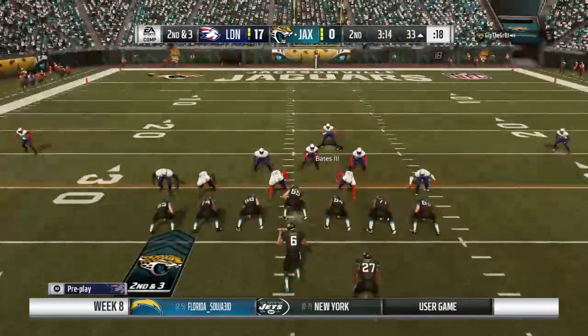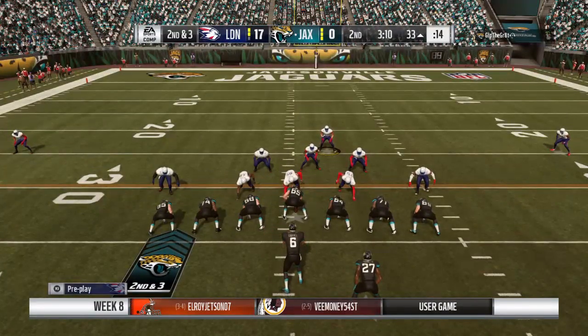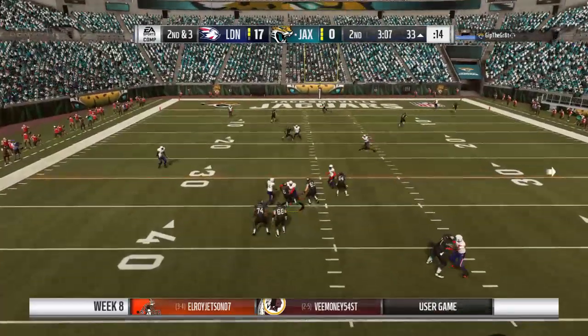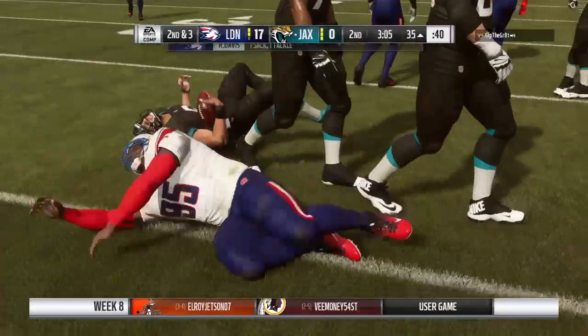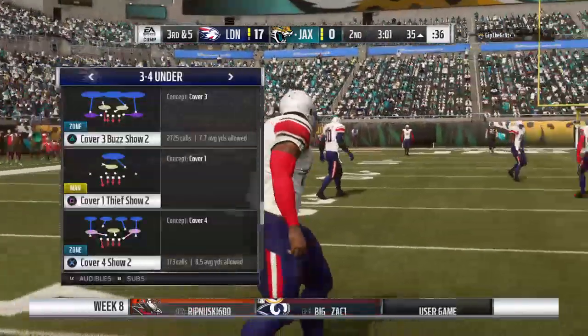Hurry up, here we go. Green 39. Green 39. Out of the gun, they'll look to throw. And he can't get rid of it. He's taken down. 2 sacks last week, another one right here.